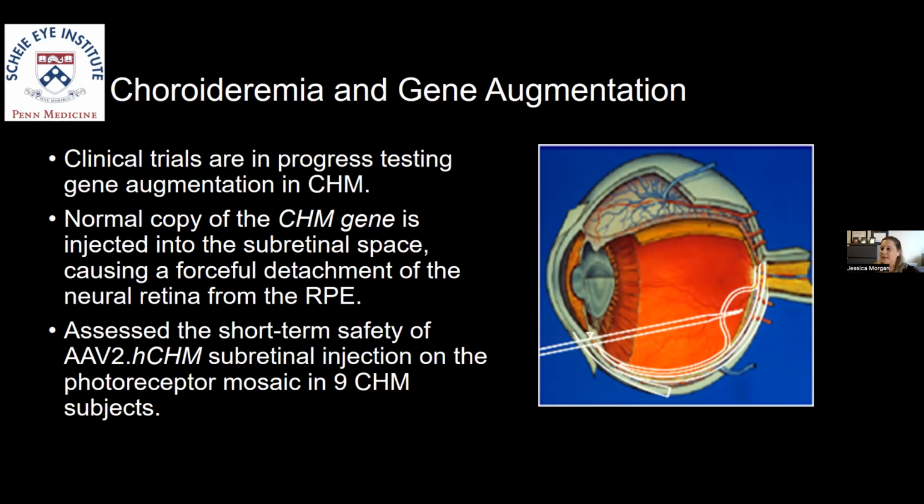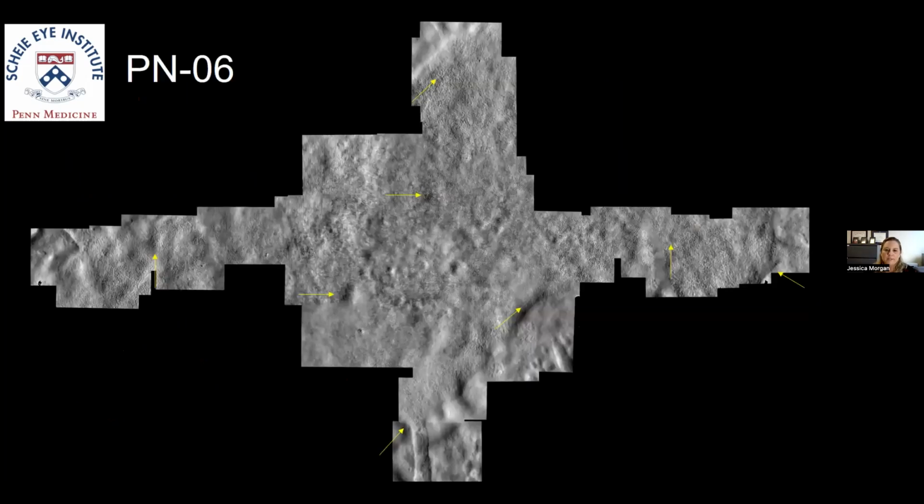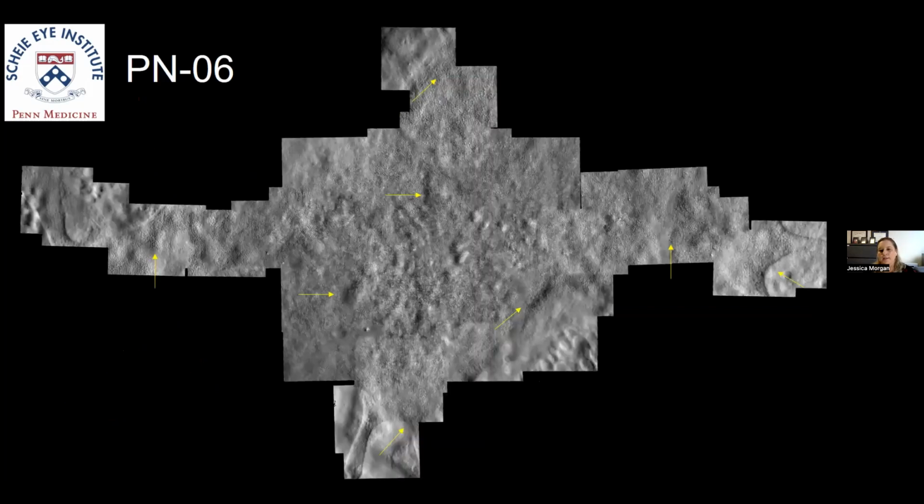And so, my team said, well, that treatment is occurring at the cellular level. We have the tools now to see the individual cells. And so what's happening to the photoreceptor mosaic before in comparison to after this subretinal injection? So we were able to do that. We did follow all 9 patients.